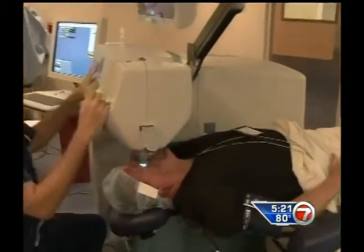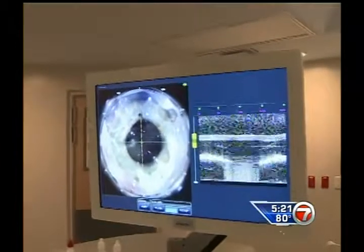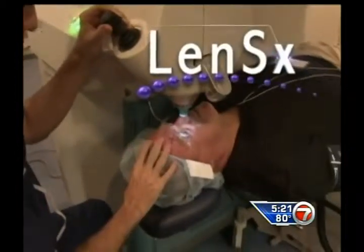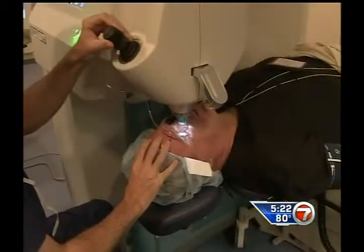I think when most people think about cataract surgery, they think about their parents or their grandparents in the 70s and 80s. And we're seeing a movement toward younger and younger patients in that the surgeries have become much safer, much more accurate. Doctors at SightTrust Eye Institute in Sunrise are one of the first in South Florida to use the LenSx Laser. Instead of using a blade, doctors now let the laser do all the work.